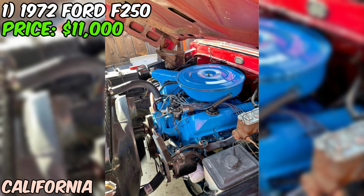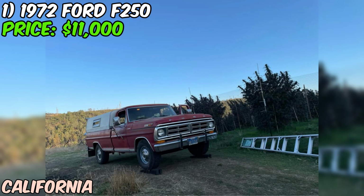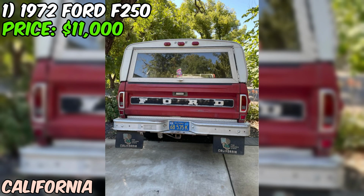There's also a new auxiliary fuel tank included, though it needs to be installed. The truck runs on a 2-barrel carb with stock exhaust manifolds and dual exhaust, and it comes with a gem top. With just 2 previous owners and a clean title, it's actually a pretty straightforward example of a vintage F-250.